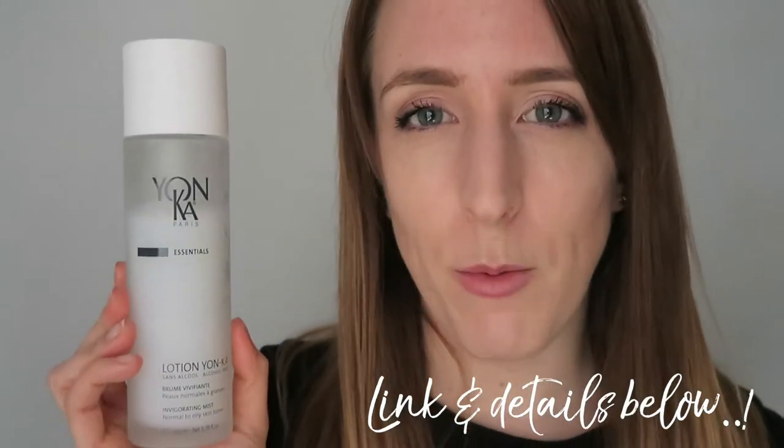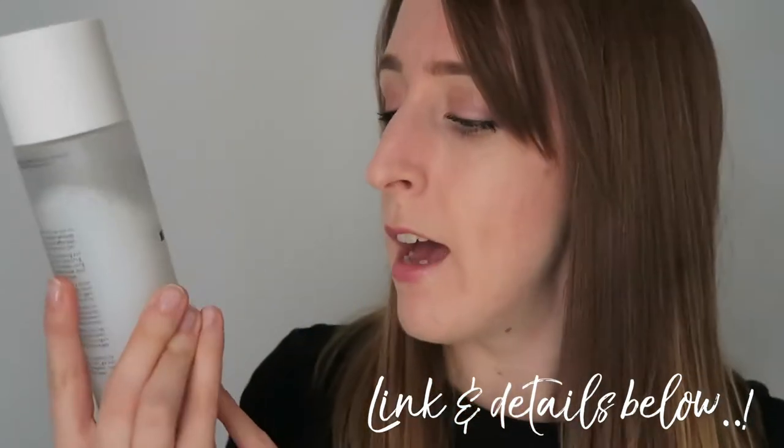So the first product that I got was this one, which is the toner, and it's the Lotion Yon-ka. It's for normal to oily skin, and I read up a bit about it, and it tightens pores, it makes your skin brighter, refreshed. It can also be used to set makeup or to freshen up makeup, and it promotes a matte finish, which is why it's good for oily skin. Because I got these as a present, I don't know how much they cost, but I found a website, millies.ie, and I think it's 200 mils, retailing at €32.